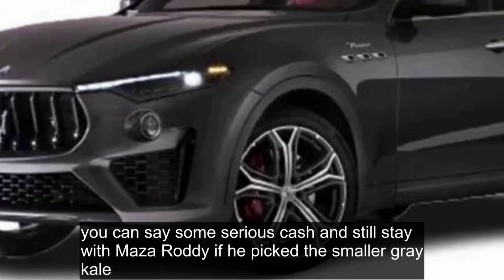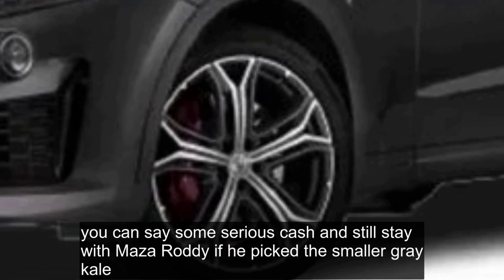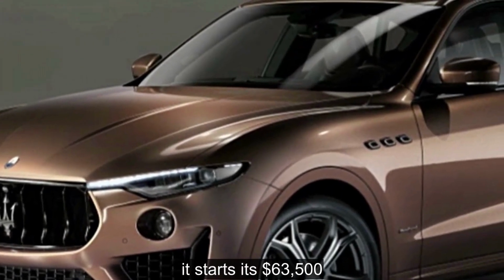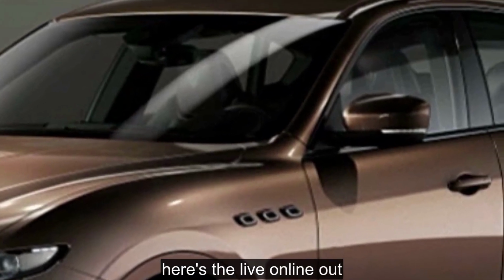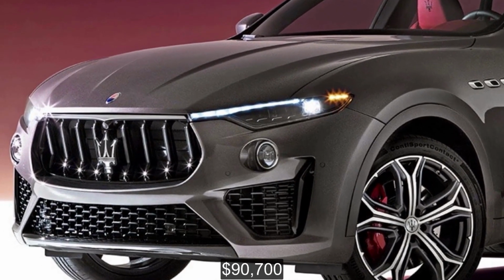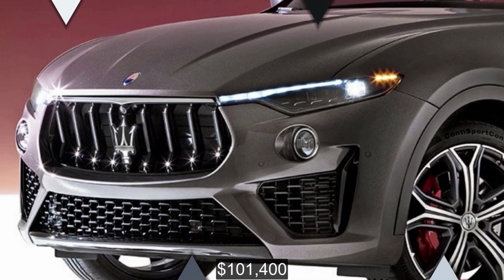You can save some serious cash and still stay with Maserati if you pick the smaller Grecale. It starts at $63,500. Here's the Levante lineup. 2023 Maserati Levante GT, $90,700. 2023 Maserati Levante Modena, $101,400.